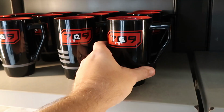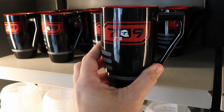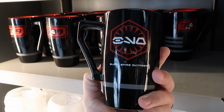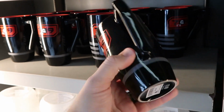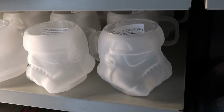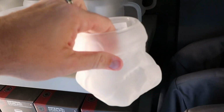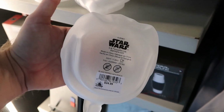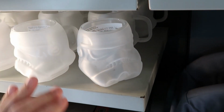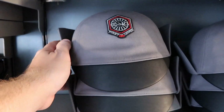Some other coffee mugs that they do have for sale though, the 709 Legion, Strength through Order on the inside. This one is a taller size one. It says Black Spire Outpost on the back. That one is $19.99. Right underneath there is a really good size frosted Stormtrooper helmet coffee mug. It does have the Star Wars insignia on the bottom. This one is $25, but so many cool things that they do have, like these adult size caps.